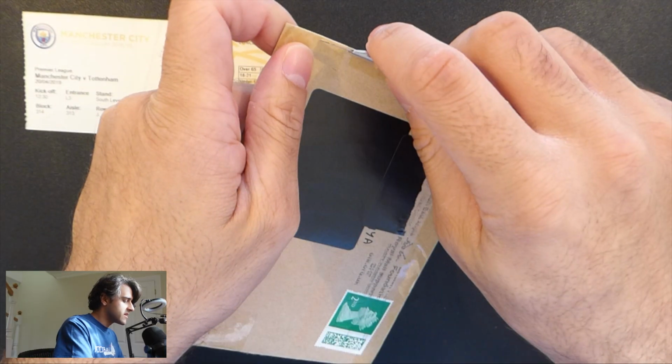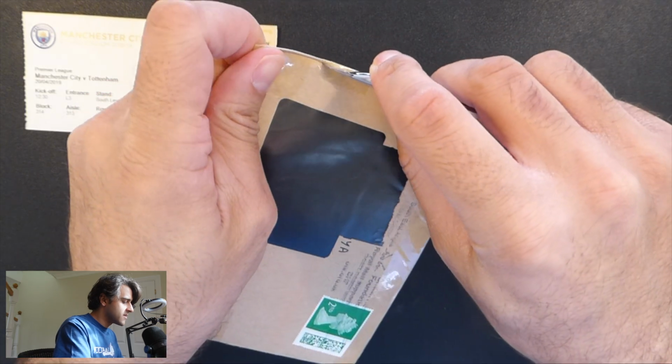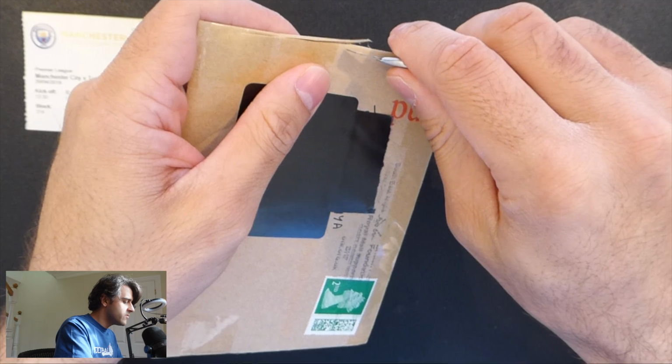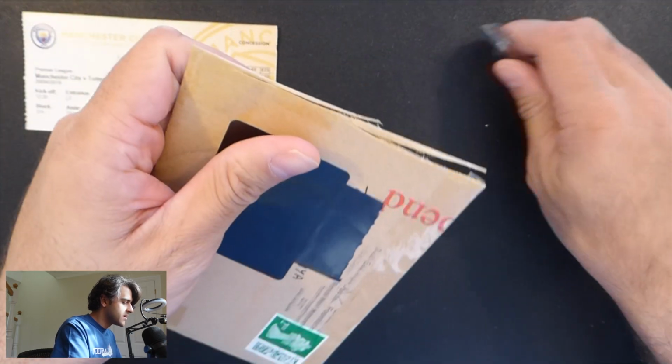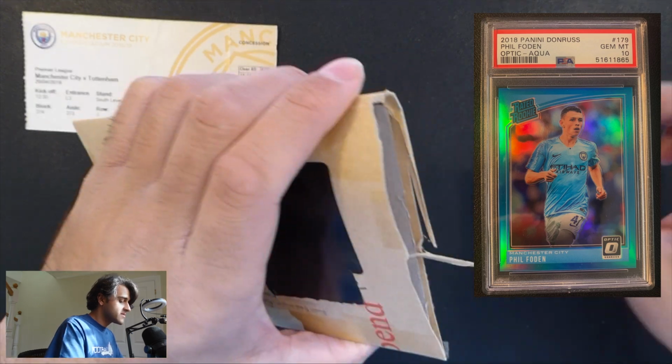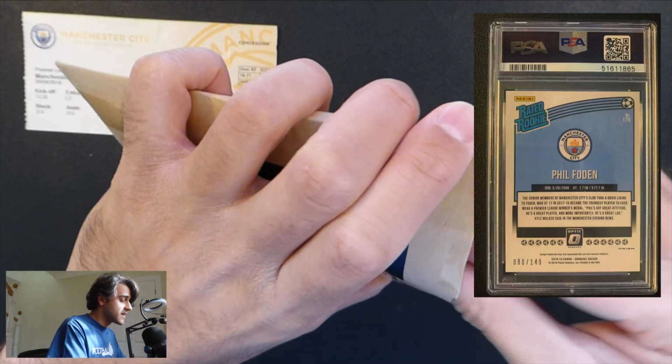He does have another card from that season, the hobby card, thought of as his hobby true rookie, which is the rated rookie from Panini Donruss 2018-19. And I do have a Foden card actually. It's a really nice looking card. It's an Aqua out of 149 colour match, and it's one of the best looking modern cards for him.